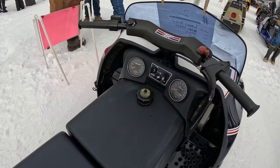Chaparral. 1971 Chaparral. Hey, Kim. Original, 69 or older. Check out the business area. Panther 440. It's a 1972 Artic Panther.